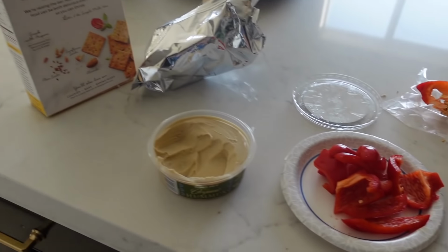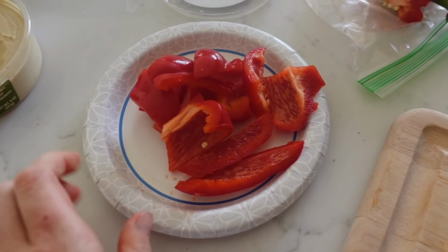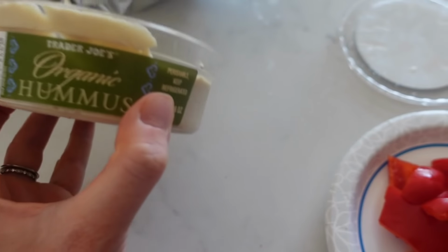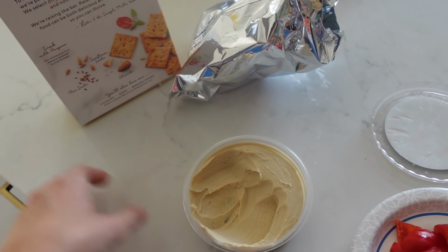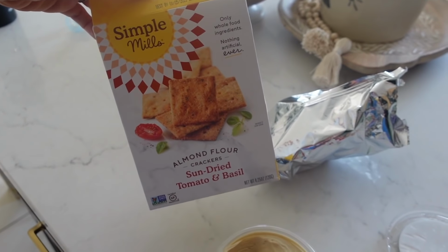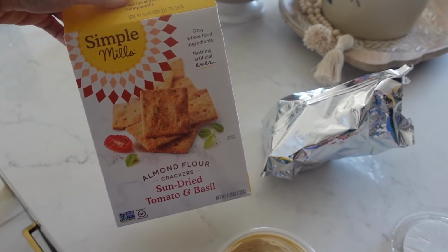All right, I'm having a snack. So using paper plates, I'm having leftover pepper, some hummus, this is the organic hummus from Trader Joe's, and some crackers. I love this Simple Mills sun-dried tomato kind, they're so yummy.